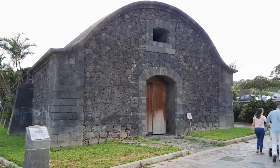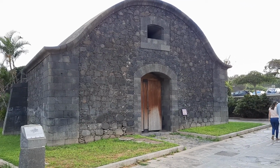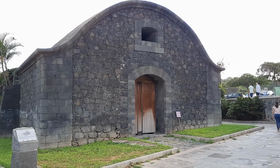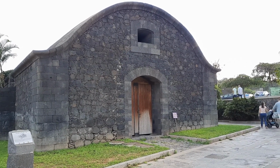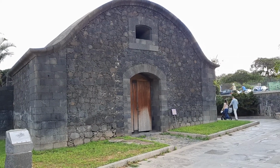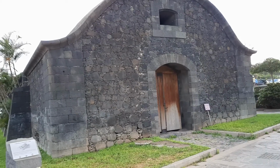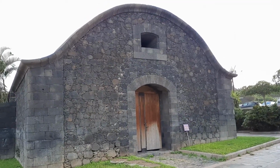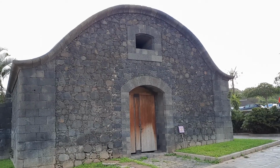Hello, I'm in Santa Cruz de Tenerife, and it's evening now after a field day, and I'm doing a little bit of sightseeing, if you will. I have this thing for history, and here I'm at the powder store, the Casa de Pólvora, so the powder house, if you will, the arsenal, and this is where the powder was stored and the cannons were repaired and things like that.